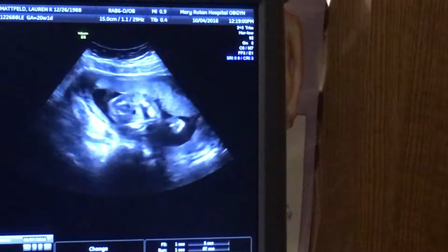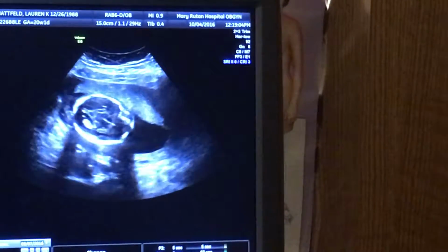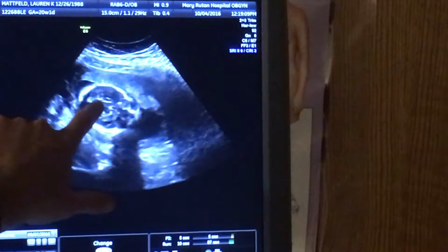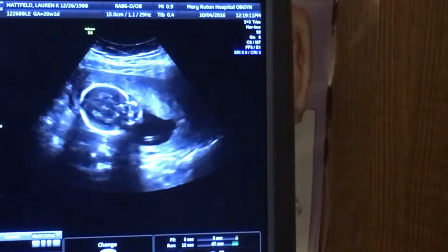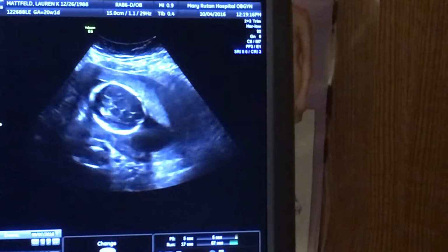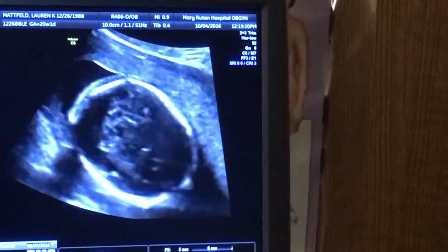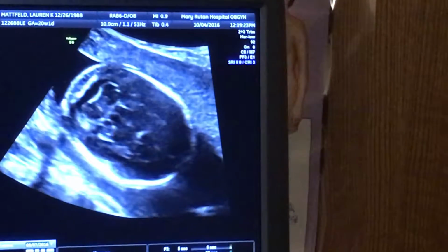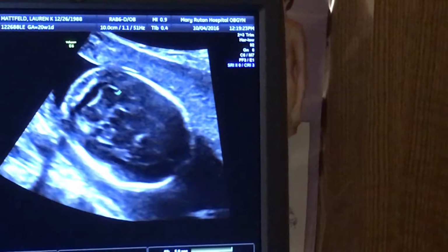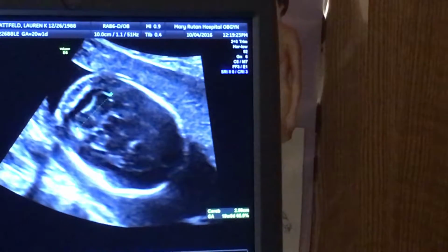So, let's look at this baby's head. So there's brain. What I look for is this line going straight down the center of the brain. And that's normal. Make sure it's symmetric on both sides. Well, that looks good. Now I look really closely at the back side of the brain. Here's the cerebellum, that's what gives us balance. That's measuring good.